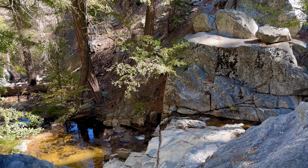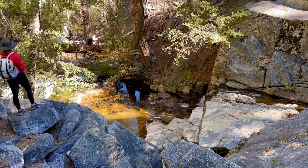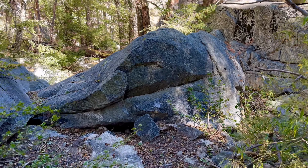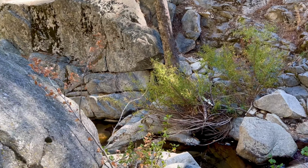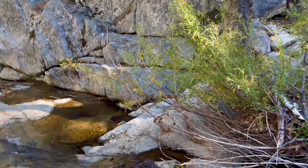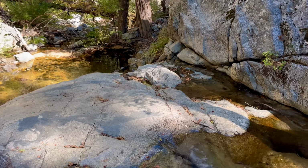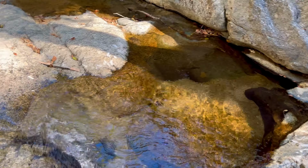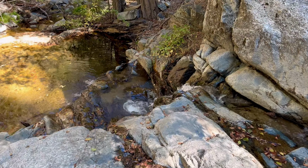I'm going to take the high route and see if I can get down from this angle. And I'll meet you down by the beach, Heidi. See you there. So this is over the top of the fall coming down, if you want to take that route, see if it's possible. Oh yeah, it's going to be possible. The water is this color from the decomposing conifer needles, and the tannins in those needles leach into the water, but it's very pure and clean.